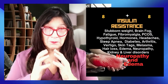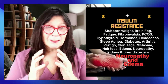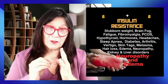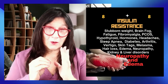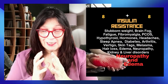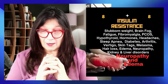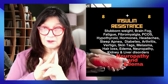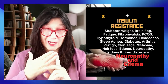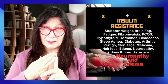But then it also impairs the neurotrophic signaling. Insulin actually acts as a growth factor for our nerves. And when our bodies become resistant, our nerves lose this vital support, meaning they start to degrade and deteriorate and fall away. So now we have impaired nerve signaling from oxidative stress, and the mitochondria are not working like they're supposed to, and your nerves are actually dying off in the midst of all of this insulin resistance.